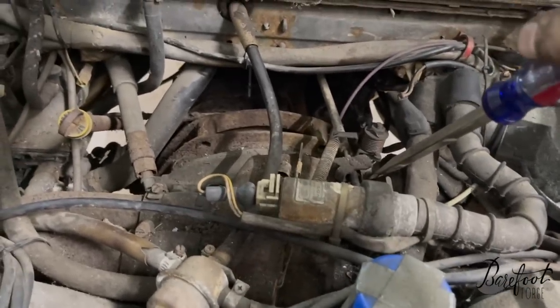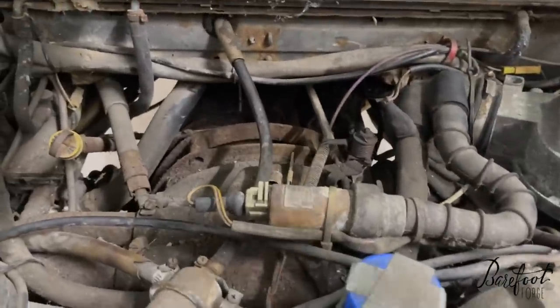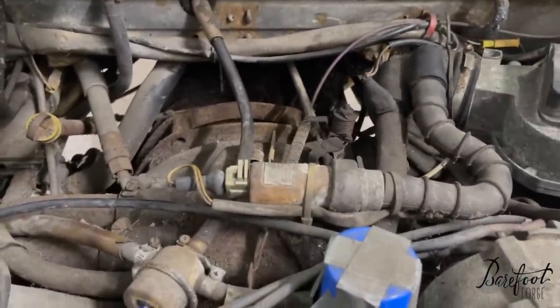What the hell is that? That's the oil pressure buzzer. That means we have none. That's fine. I just cranked this out some more. Okay, do it again. How was it going off earlier?